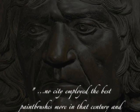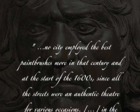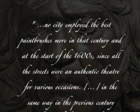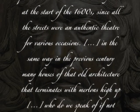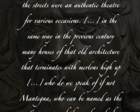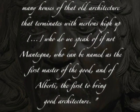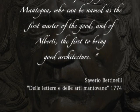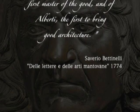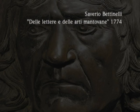No city employed the best paintbrushes more in that century and at the start of the 1600s, since all the streets were an authentic theatre for various occasions. In the same way, in the previous century, many houses of that old architecture that terminates with merlons high up. Who do we speak of, if not Mantegna, who can be named as the first master of the good, and of Alberti, the first to bring good architecture?